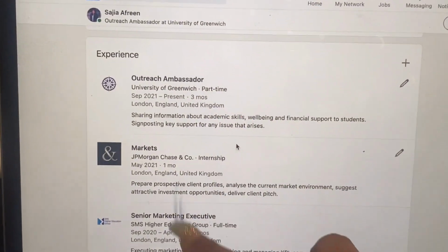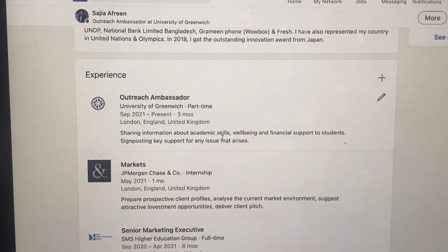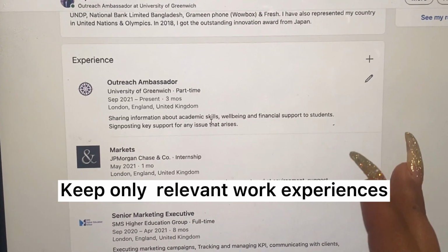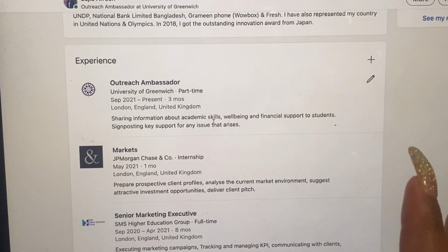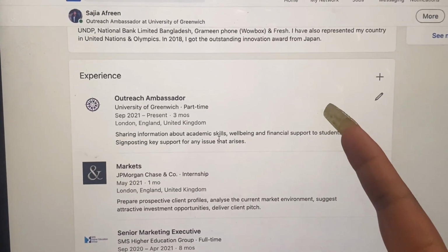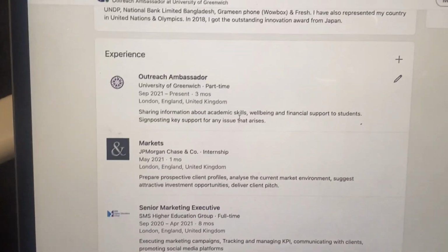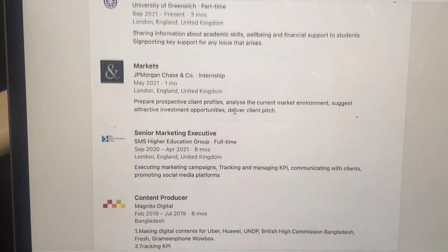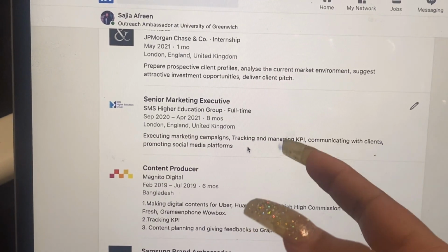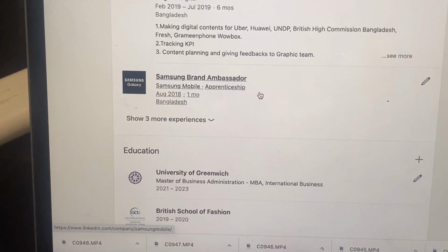Experience section: I have shared all the things that I've done so far in the UK, because mostly I'm applying for UK jobs, so I've only kept the UK work experience. I didn't include much Bangladesh experience here. Currently I'm working at the University of Greenwich, so I've updated it here. And this is an internship that I have done, and then I worked in education consultancy in the UK. Before that I worked in Bangladesh, so I have shared those as well.